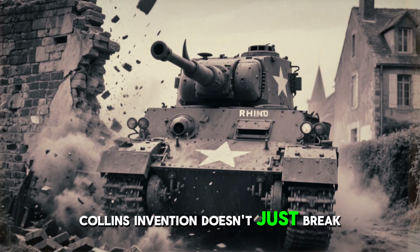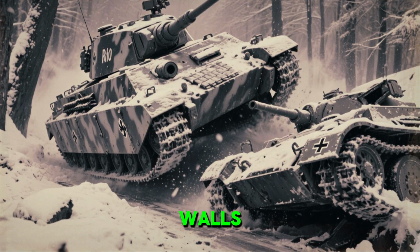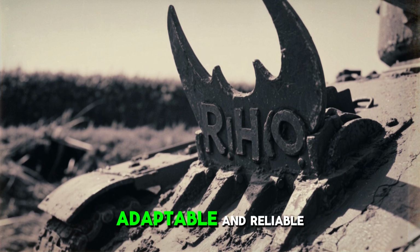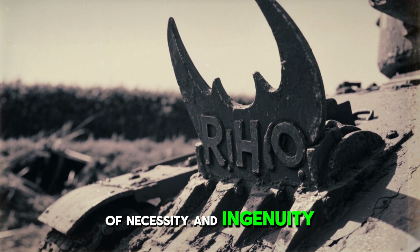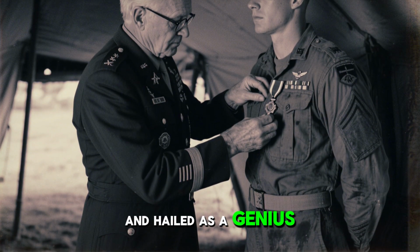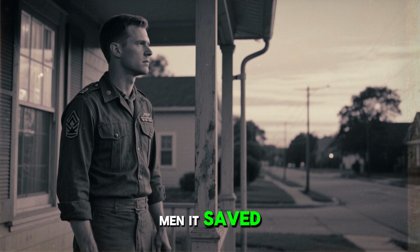Cullen's invention doesn't just break the deadlock in Normandy, it finds new uses as the war moves on. Tanks with Rhinos breach stone walls, clear snowdrifts, and even push enemy vehicles aside during the Battle of the Bulge. The simple, rugged design proves adaptable and reliable, a testament to the power of necessity and ingenuity. For his invention, Curtis Cullen is awarded the Legion of Merit and hailed as a genius. He returns home after the war, choosing a quiet life, letting his invention, and the men it saved, speak for itself.